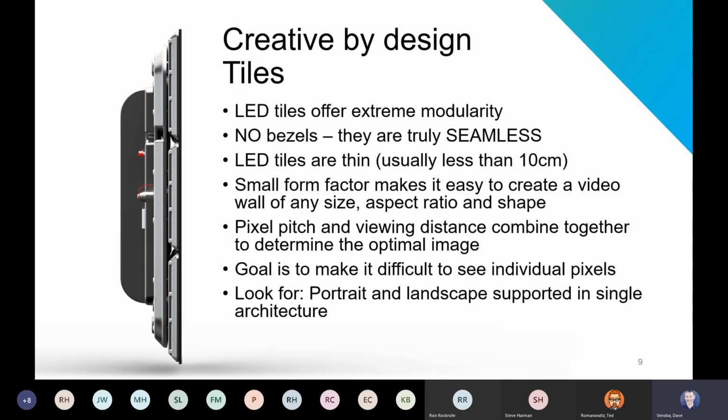You're welcome to take a look at that. To ensure the most design freedom, we recommend that you look for the smallest tile that supports both portrait and landscape applications. For example, a 16:9 aspect ratio tile, provided it can be turned 90 degrees, will do that. Or you might want an 8:9, and ultimately you can stack in multiple ways to address both the portrait and landscape requirements.